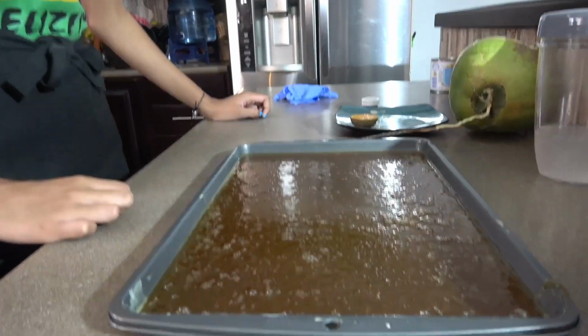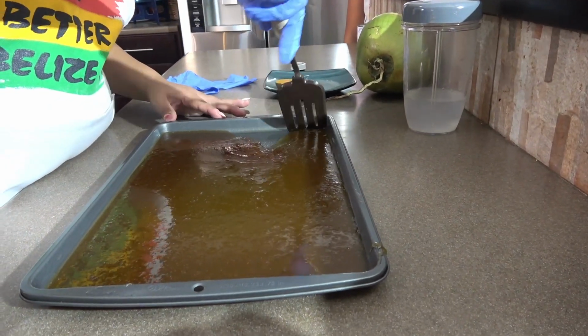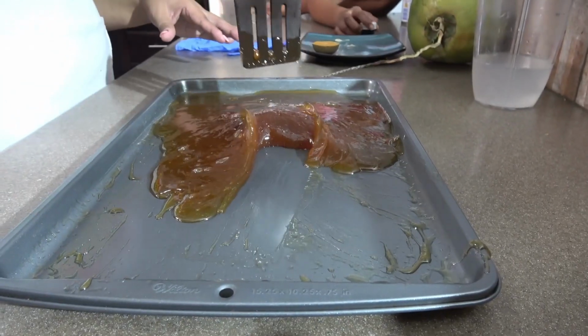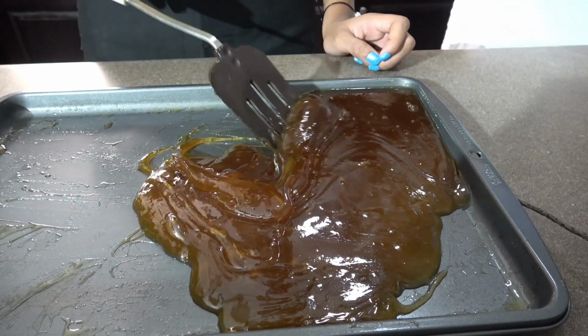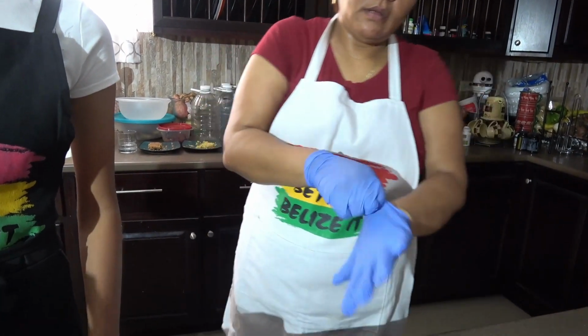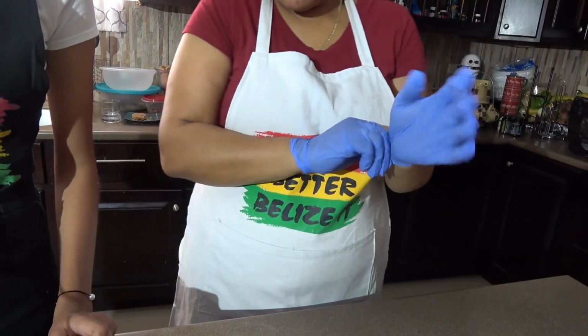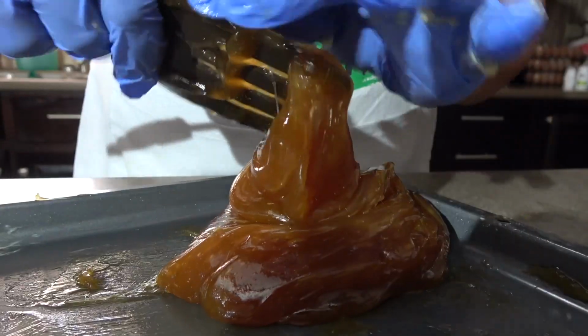We will now leave it for a few minutes to cool. We will now try forming it into a ball. Timing is important because if you wait too long, it will turn hard. It's turning into a stretchy candy. You're going to need gloves to work with this candy. So if you don't have them yet, go fetch them. If you notice, it's already getting thicker.